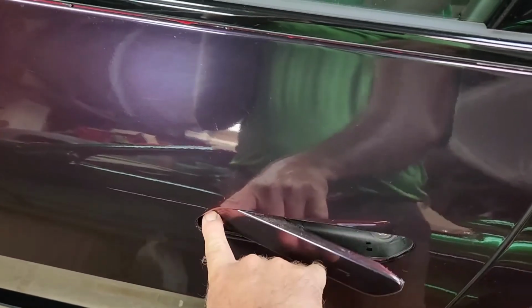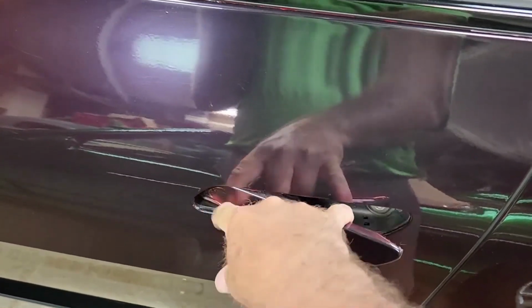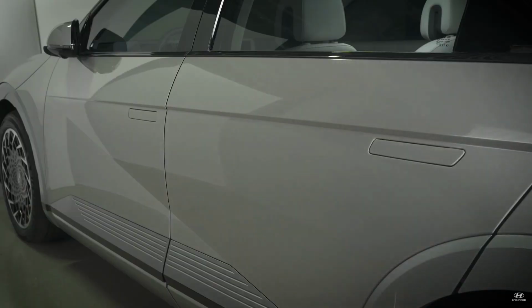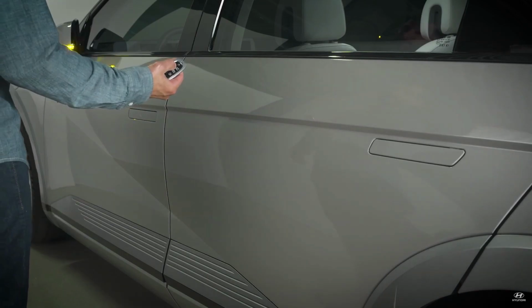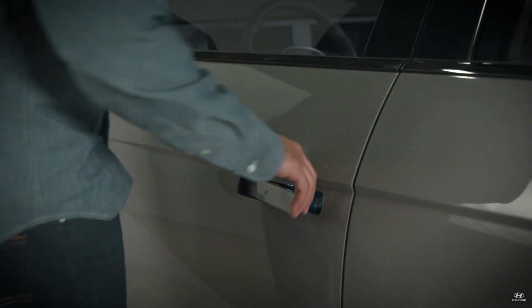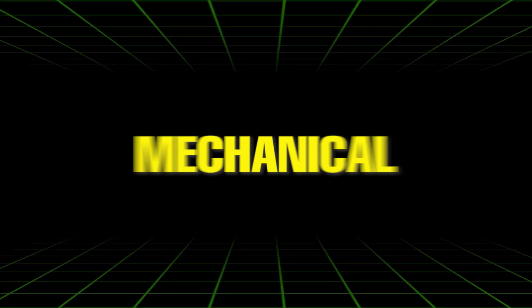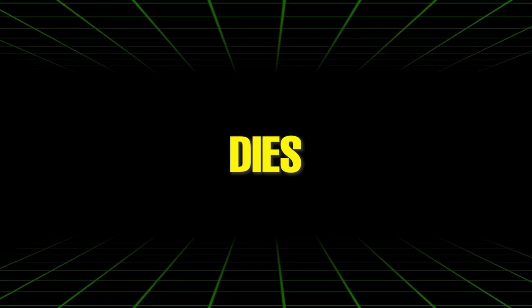The Kia EV6's handles don't pop out automatically. You have to push to reveal, then pull to open. The Hyundai Ioniq 5 originally had auto pop-out handles in premium and ultimate trims, but later removed them from UK models due to supply constraints. Some Tesla models don't even have mechanical backup systems if the battery dies.